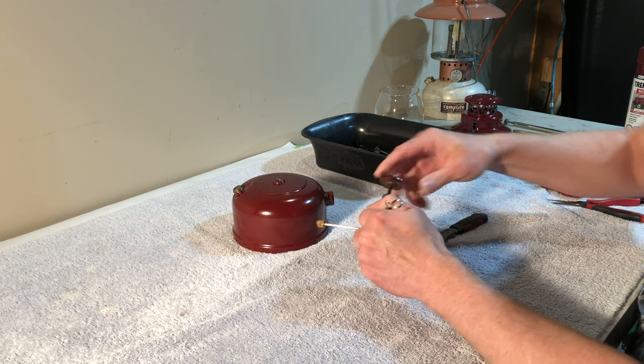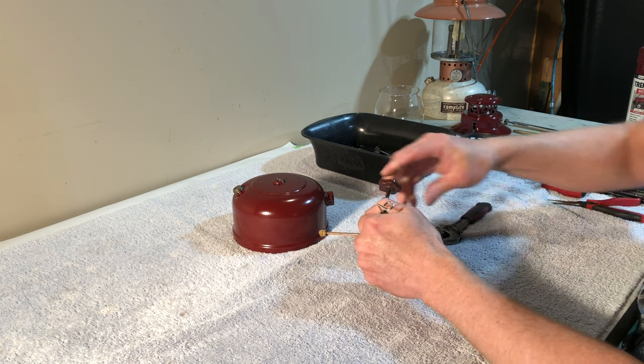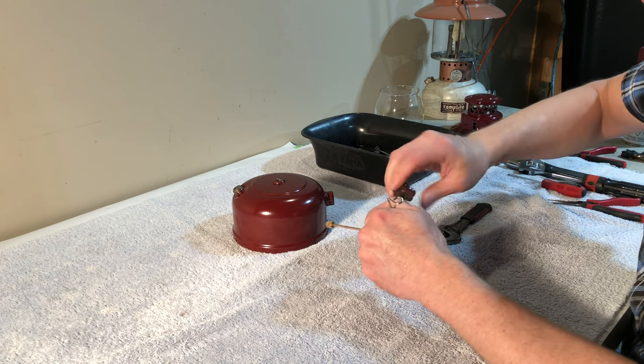Seems like I backed it off that much, but that feels like it should be good. We can always check that later.